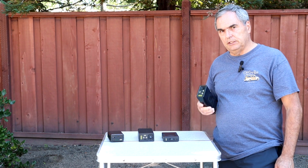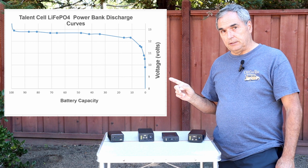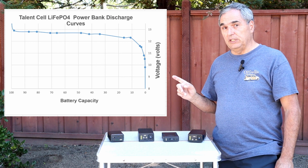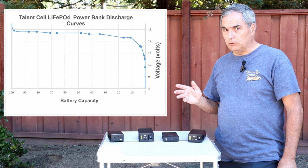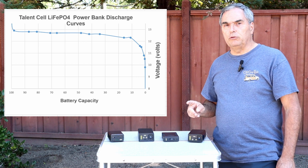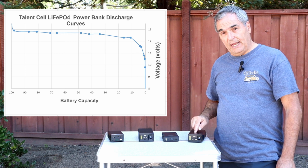Now let's take a look at the discharge curve for this particular power bank, which you see here. The first thing you notice is the no load voltage is above 13 volts, which is a good sign. As soon as you put a load on it, it drops just below to about 12.8 volts. And then the voltage remains above 12 volts for about 90 to 95% of its rated capacity.